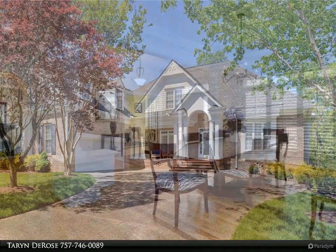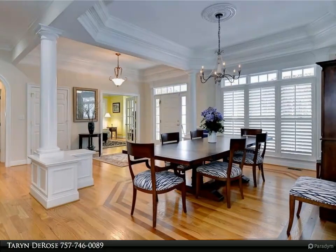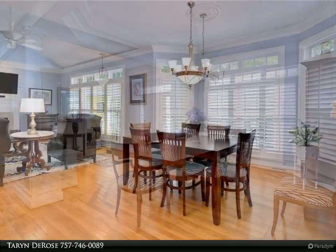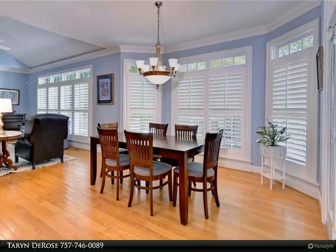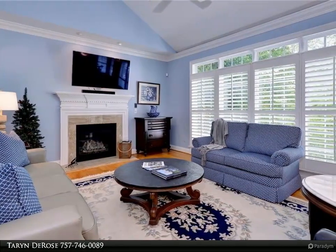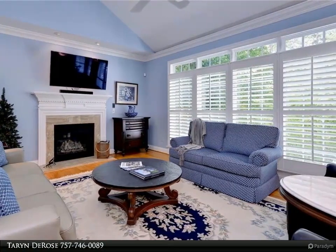Living the life of luxury in this impeccably maintained home located in the desirable Ford's Colony community. With over 3,400 square feet of living space, this 4-bed/2.1-bath home offers an open floor plan with fabulous millwork throughout. Spacious living room with cathedral/coffered ceilings, hardwood flooring, built-in shelving, and gas fireplace.